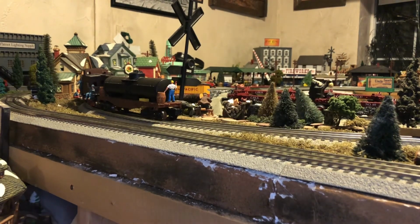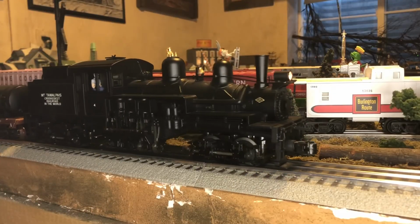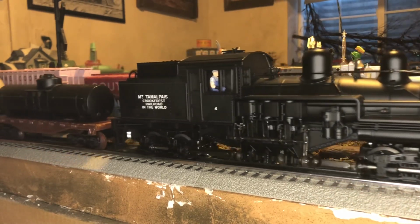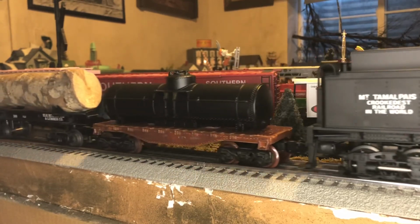Now, the last logging item I have, which is currently not here right now, is my K-Line painted and lettered 2-truck Shay, which I have some pictures I'll show you right now, and I'll talk about it. So Shay number 4 ran for about 1 or 2 months, and then it developed a problem. The sounds and smoke didn't work, but the engine moved just fine.